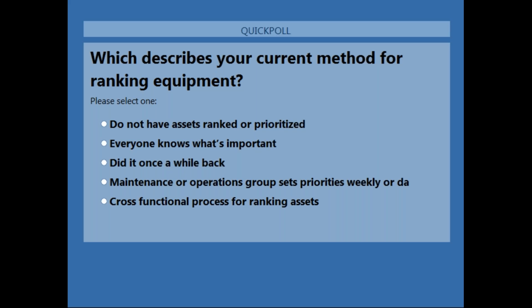And it doesn't matter whether you're in maintenance operations, in upper management, or you're a craftsperson or an operator. Take a look at those, and if you would, the poll is open. Please select the item that best fits your understanding of asset criticality. Great. So I have launched the poll, and I'd like to say there's no wrong answers here. They'll only be shared in aggregate. So Steve is asking for an honest assessment of your current method for ranking the equipment.